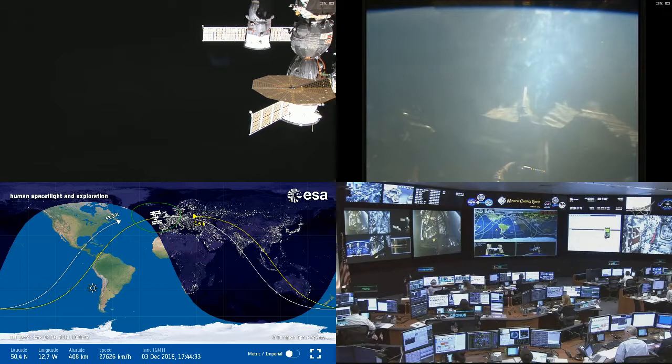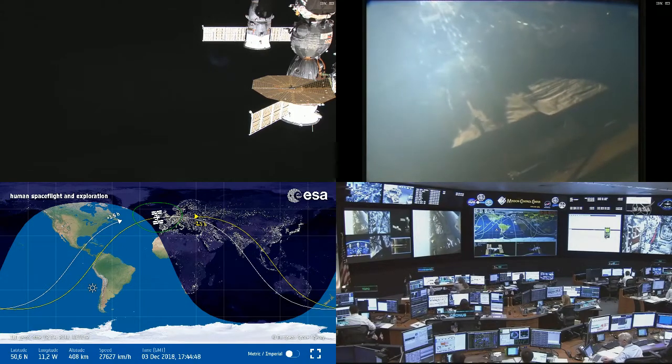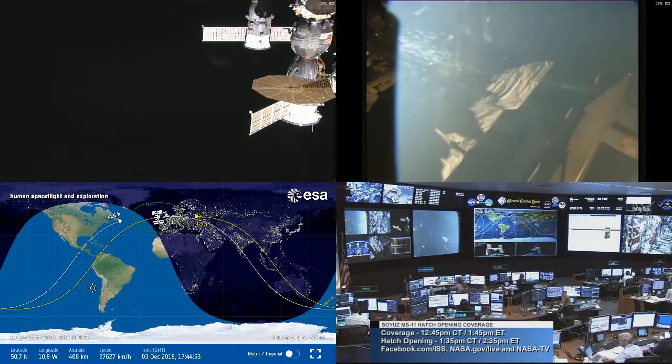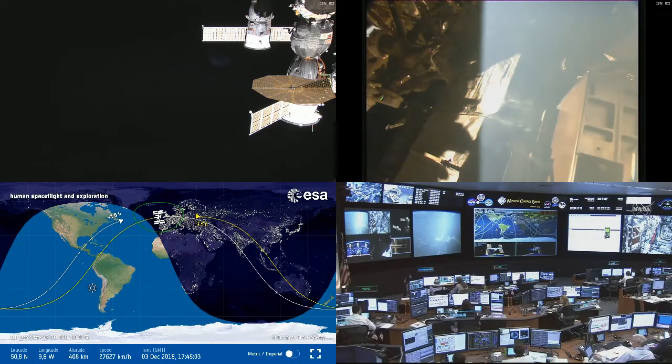A successful launch, rendezvous, and docking of the Soyuz MS-11 spacecraft and the 3 new crew members of Expedition 57 aboard. Next, we look forward to the hatch opening and welcome ceremony. That'll be coming up shortly. We'll start our coverage at 12:45 p.m. Central Time, looking for a hatch opening around 1:35 p.m. Central Time. You can join us on Facebook.com/ISS, as well as NASA.gov and NASA TV.